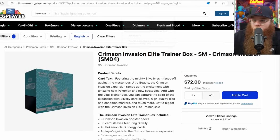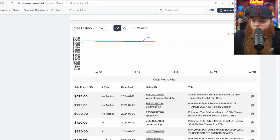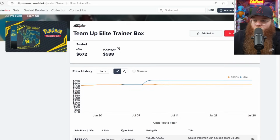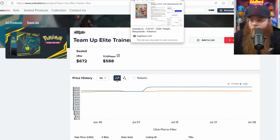So not terrible. And we got to check Team Up ETB. TCG Player didn't have any info on it, but we got some recent sales not too long ago. $675 from a fresh case, $725 before that, and then $900 before that. And then $720, $560, $619, $550. So prices are all over the place for that Team Up ETB. So you still might be able to find it for a good deal, maybe if you got the hookup.